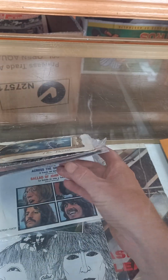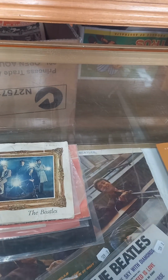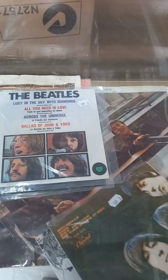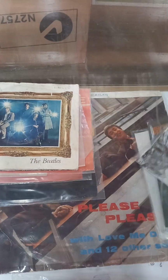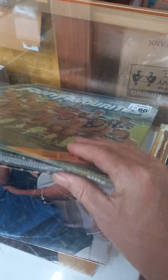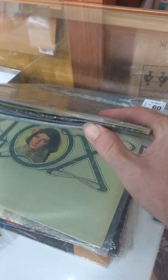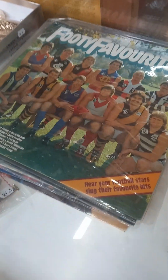Coins, records. I think some of these have photocopied covers. So I think it's just those 3. That's a photocopied cover, that's a photocopied cover, and that one is as well. But the rest of them, they're all original and stuff. These are a nice lot of Australian records, footy favourites, Marsha Hines and stuff. The Strangers, Split Ends.